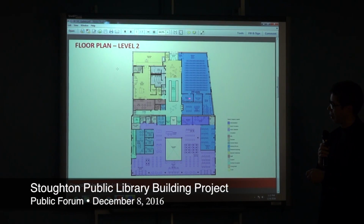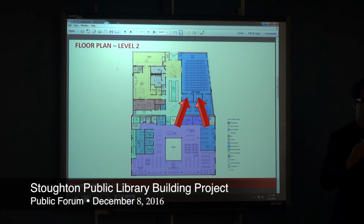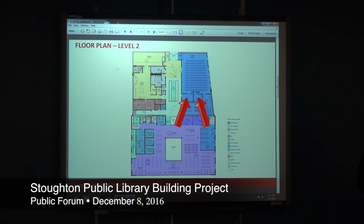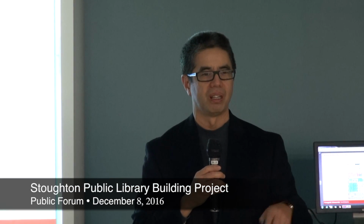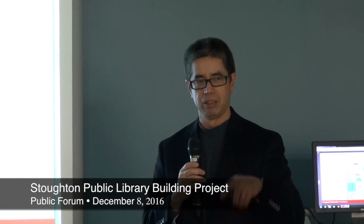In addition to that area, we will have a dedicated coat room and a kitchen also, which can be accessed for the library, because we know that Stoughton uses this library meeting space a lot, and they use a lot of different things in here. So the ability to have kitchen, storage, coat room that's properly sized will be added to enhance this use of the space.